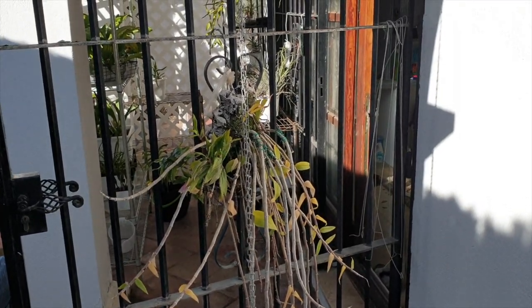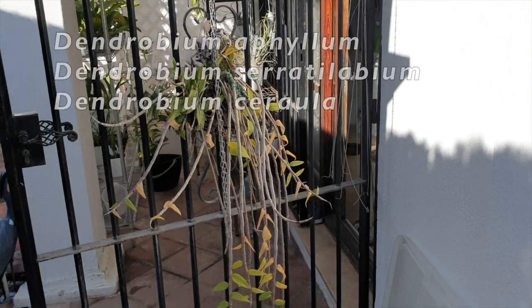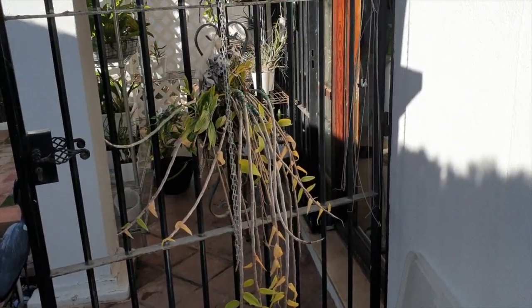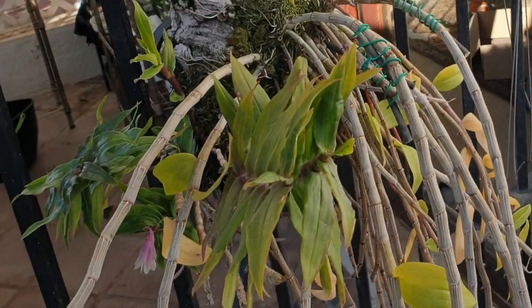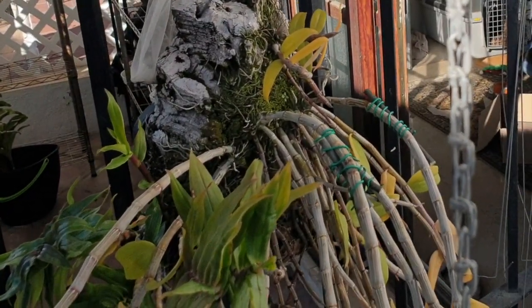Whoops, hang on before we go inside. Here's my aphyllum. It will be in full sun very shortly, looking rather naked and sad and sorry for itself. That's normal. But this one lives outside, and this is its permanent location. The angle of the sun does the work for me.